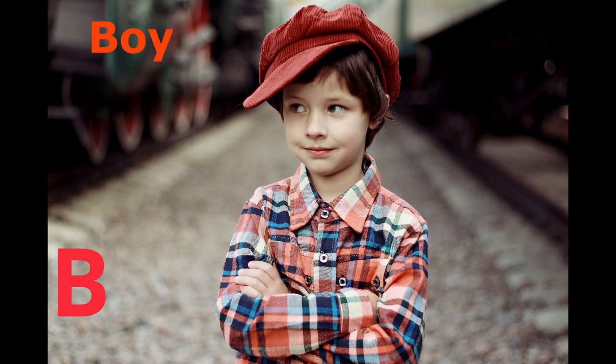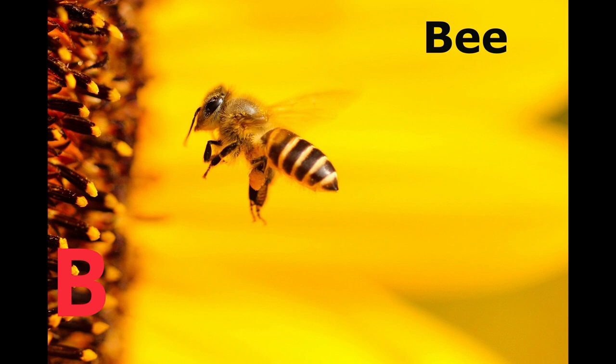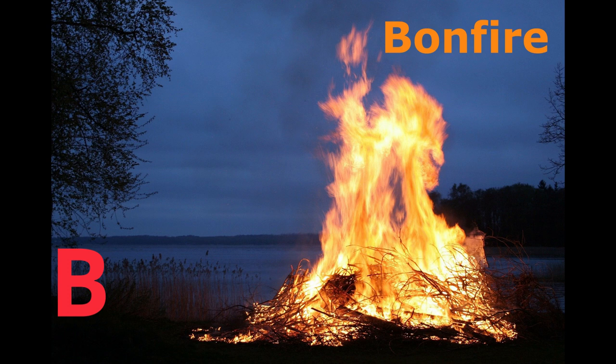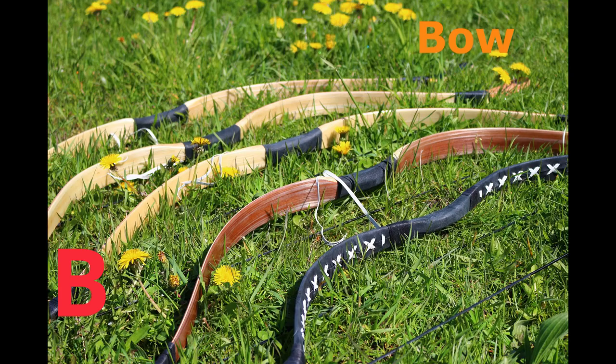B for bus. B for bee. B for bonfire. B for beagle. B for bow.